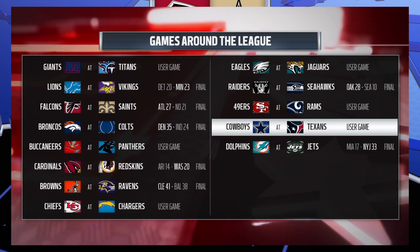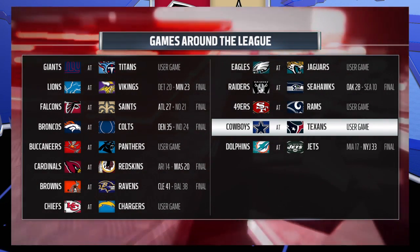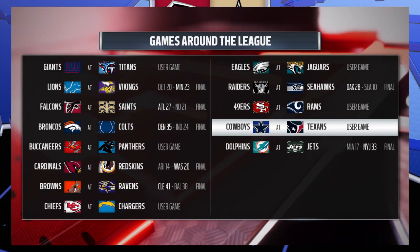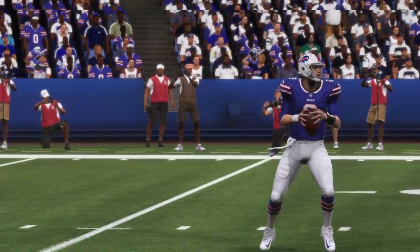And then on Monday night, folks, you are in for a treat. They've got a good one lined up between the Dallas Cowboys and the Houston Texans. Meanwhile, in our game, it's been a back-and-forth first half. Who can put it together in the second half?